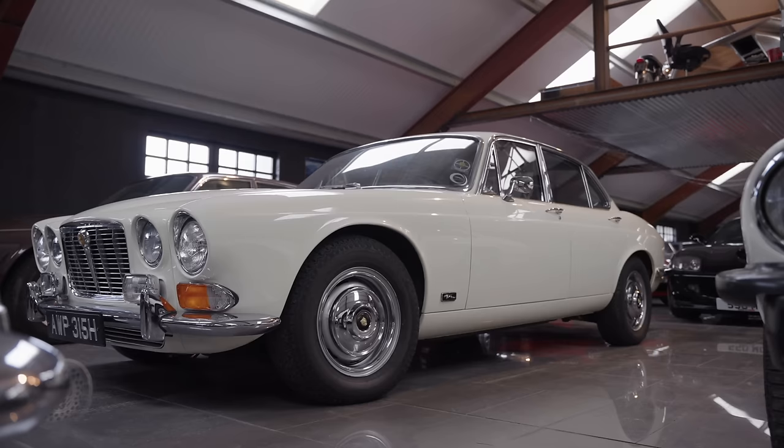Hence the sign in the background. That's an original sign. That is the original, well, one of the original signs that came from the railway station at Eastleigh. This is special. This is a special car. We're in the American side now. We are, aren't we? The old Stars and Stripes and a couple of American cars at the back.